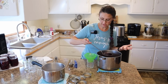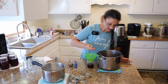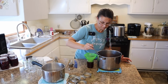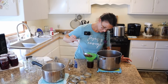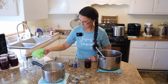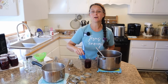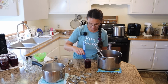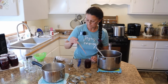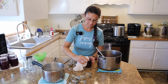With jelly, we're gonna fill up these little jelly jars until they are 1/4 inch from the top. We're gonna check our depth with this measuring tool. I call it a gapper, to measure the gap. I use a chopstick to swirl around in there, make sure there are no bubbles. Use a clean, wet towel to wipe off the rim.